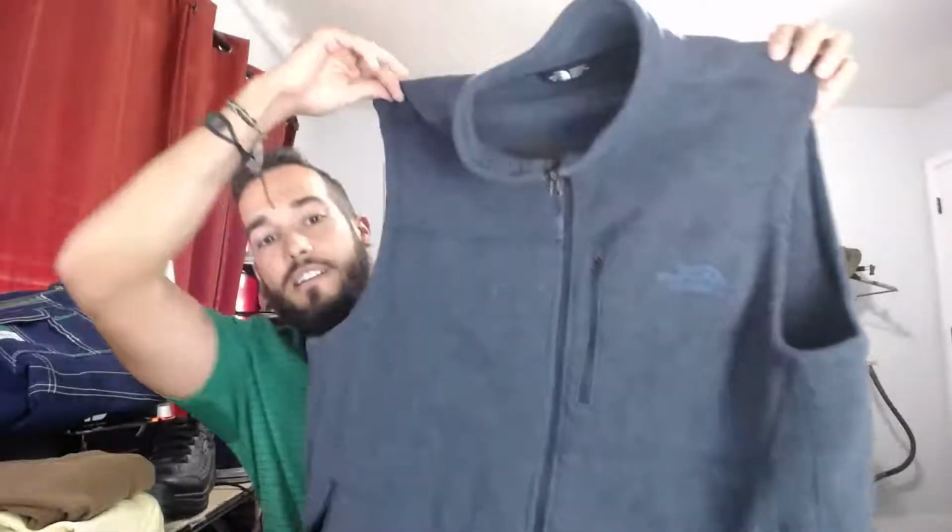Next up, this is from that same sale. I picked up a vest. It's a full zip vest. This is the North Face. If you guys don't know, the North Face is a pretty expensive brand. It's a 2XL, so I think that's going to be pretty good. Usually you see bigger guys wear vests. I think that's because they get hot fast, but then when it's really cold, they need a little something. I always see bigger guys wearing vests, so maybe this vest will work well. It's really nice too. I do have the fuzzies that you get sometimes. You can see a little bit on here.